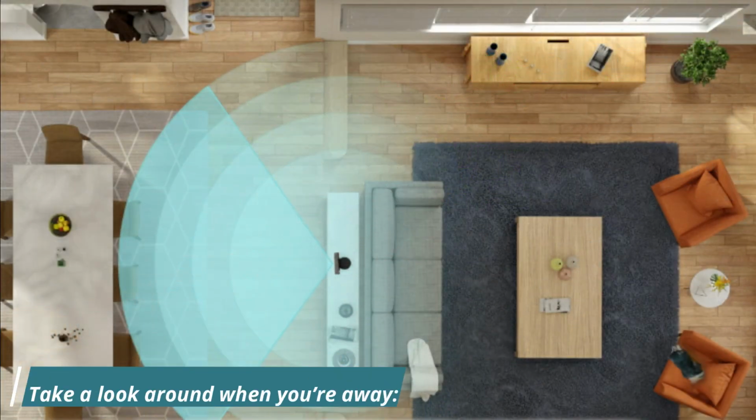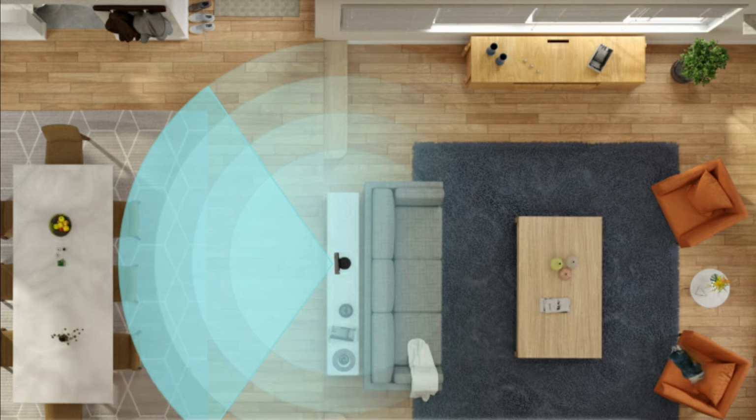Take a look around when you're away. Securely access the built-in camera to look around the room. It's peace of mind whenever you want. You can also use Alexa Guard Plus to help you keep your home and family safe. Once it's set up, Alexa can send you smart alerts if your Echo device detects the sound of smoke alarms, carbon monoxide alarms, glass breaking, or other activity noises.